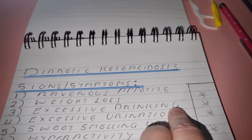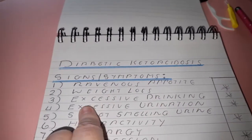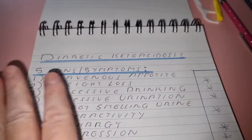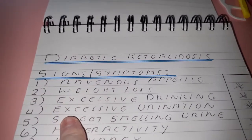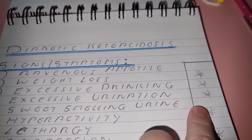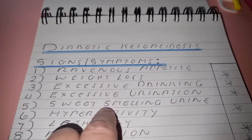That's why I've been in talks with Claire and everything. Excessive urination. Well, she had that because she was literally soaking her bed. It was just unreal. Now, what's this one? Sweet smelling urine. She didn't have that, but that's another classic sign of diabetes.